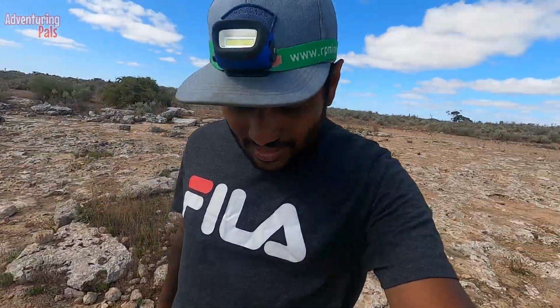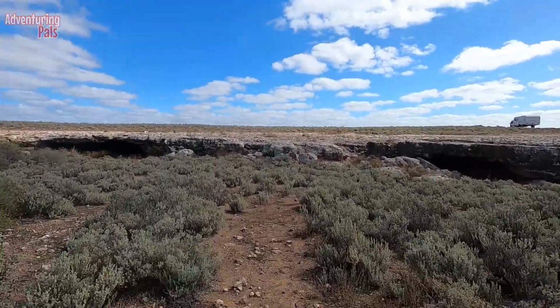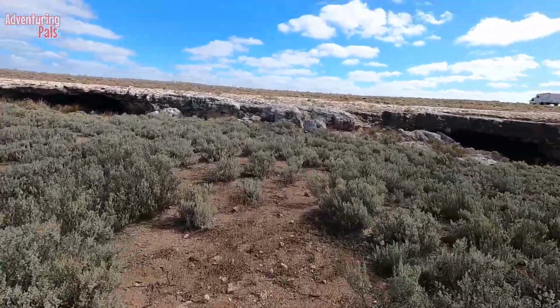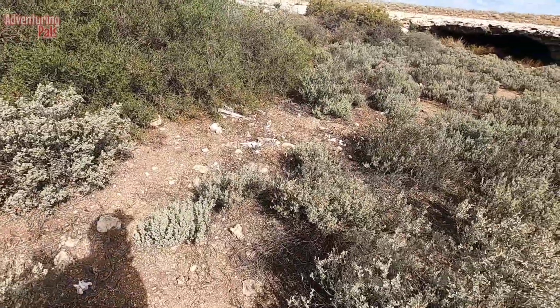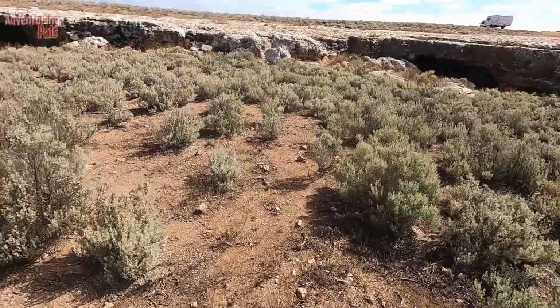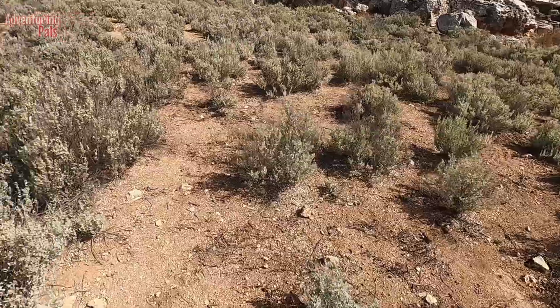I'm going to leave this thing turned on in case something happens, then you'll know what happened to me. There's the rig at the top, just a bit of a dirt road coming in, not too far off the highway. If you see, there's some bones. Kangaroo bones or something. I'm looking out for any dingo or dog tracks. What's this?